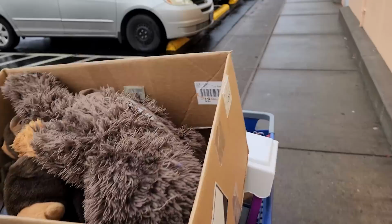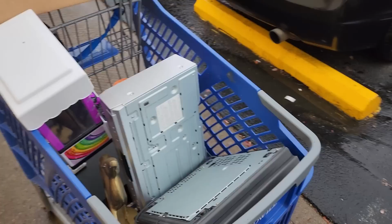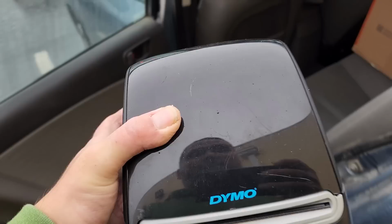Alright, well, Robin wasn't feeling good and her knee's been hurting, but I'll show you what I got here as I throw it in the back. I ended up just getting a bunch of stuff because I didn't know what Robin actually wanted or didn't want, and I didn't have a lot of time to go through everything, so I just grabbed all this stuff. It wasn't that much either. It was like $34, but the real find of the day was this label printer. Some of these label printers are worth $200-$300, so that was a real score. I was really happy when I found that.